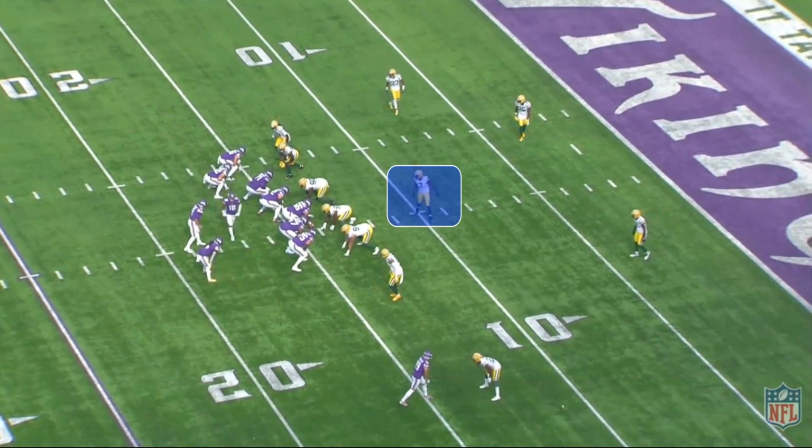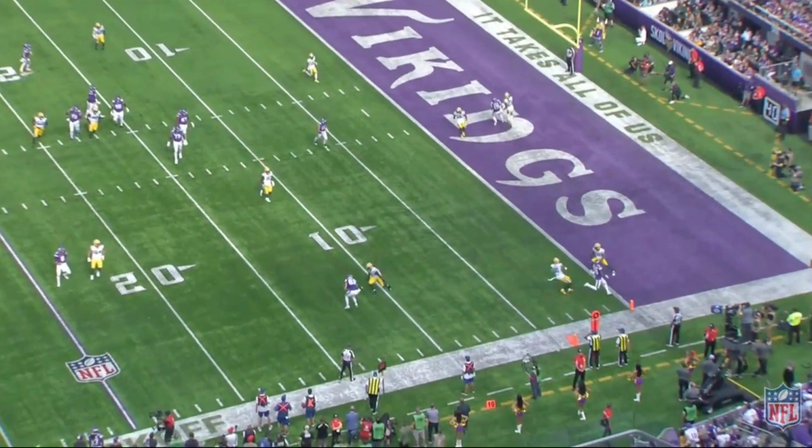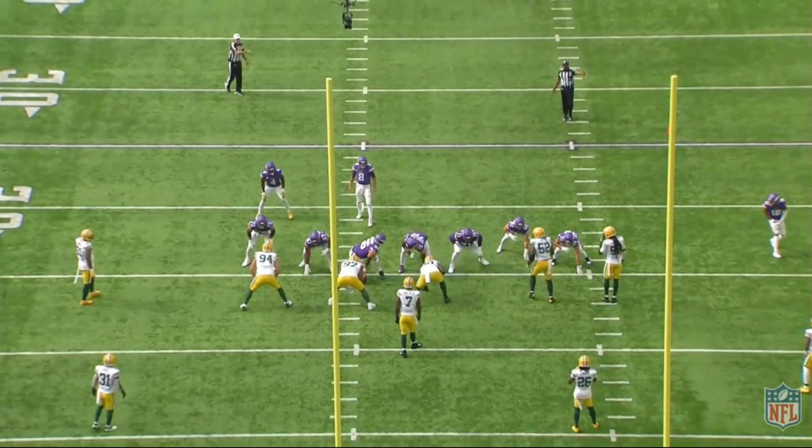For being 6'4", weighing 240 plus pounds, Quay Walker moves in a way that is not normal. And against the Vikings, he really flashed on tape. Like, the guy was all over the field making plays.